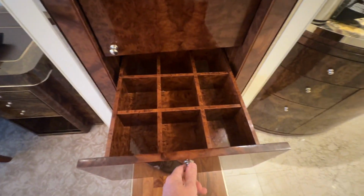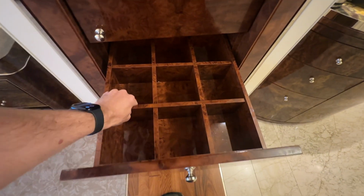Very cool. Moving over, let's check out what's in some of these closets. Okay, this is the laundry area. There's your safe. These are just normal drawers. Wow, very nice wood. Well, that's nice. That's nice. I don't mind that at all.